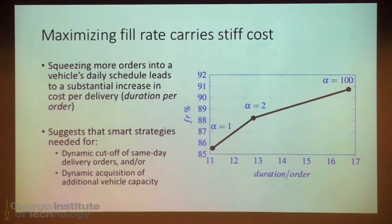Last point I want to make, and one thing that we found out in this study, is that if your goal is to make as many deliveries as possible, it carries a stiff cost. So maximizing fill rate is something we do here by increasing this parameter alpha. As alpha gets bigger, the objective focuses mainly on just getting as much reward as possible and ignoring the transportation costs. And you can see that if I want to drive fill rate from somewhere between about 85% to 91%, I had to incur more than a 50% increase in my travel cost per order.